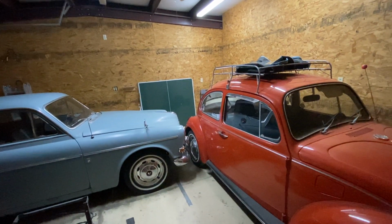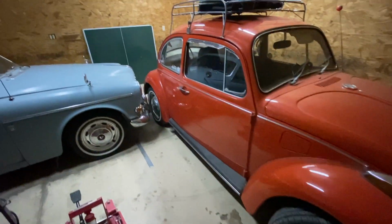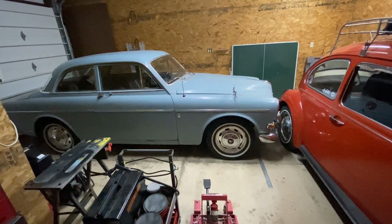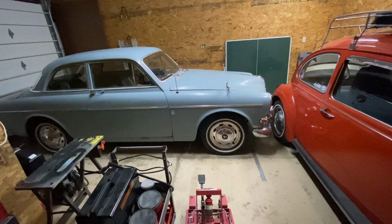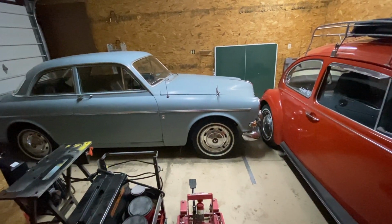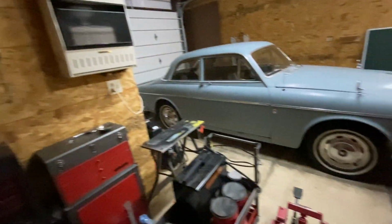Next project, we're going to be doing a Beetle oil change and some other things to that. We're going to be changing the oil in the Ford. No one cares about that. We got a front end to rebuild on the Volvo. And there was one more thing. I can't remember. But there's cool stuff coming up. We'll see some neat stuff happening. So, once it warms up, get this heater turned on, and we'll do some projects in here.